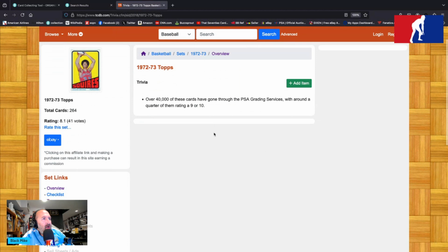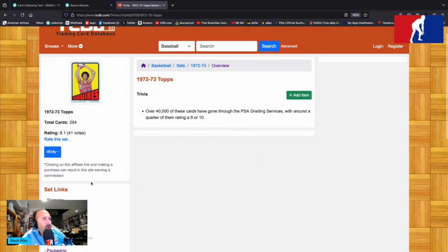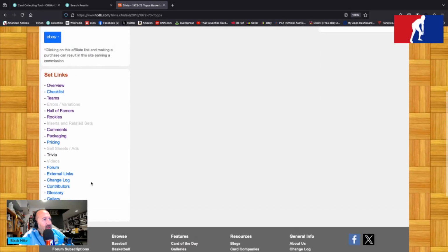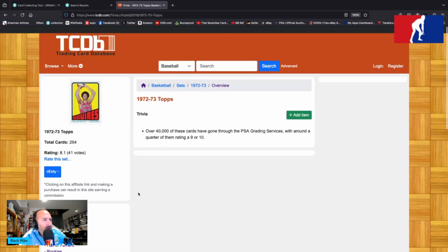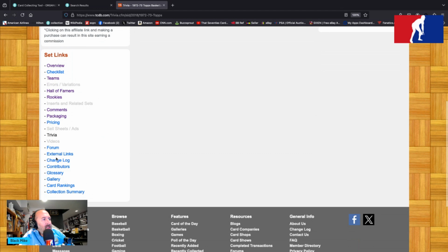Trivia. Over 40,000 of these cards have gone through PSA grading services, with around a quarter of them rating 9 or 10. So that's a little bit random, but perhaps a nice nugget thrown in there for you people that like to suffocate your cards. I do have some cards that are suffocating myself, so keep that in mind. A good doctor is probably responsible for a good portion of those cards, but there are a lot of legends in there, as we know.